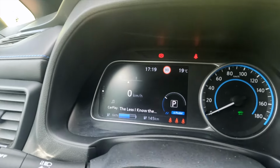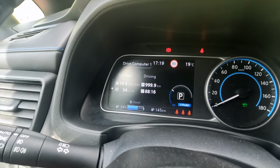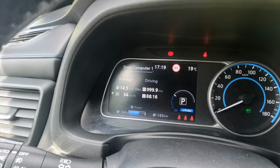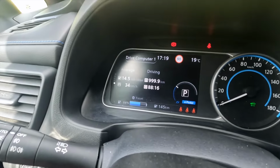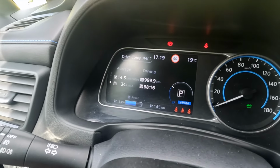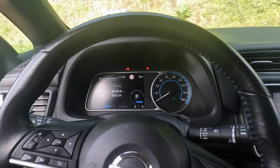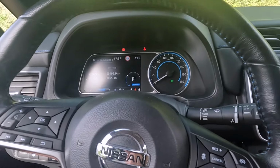All right, so I did finally figure out that you can get some efficiency numbers on here. Actually, I guess it'd be consumption numbers. So 14.5 kilowatt hours per 100 kilometers. So I'll have to do some math and figure out what that is in miles per kilowatt hour. So that is 4.28 miles to the kilowatt hour, which is excellent.